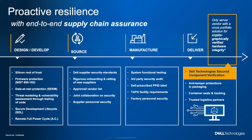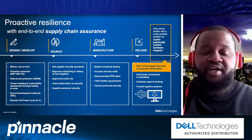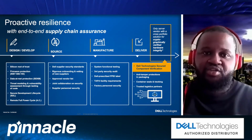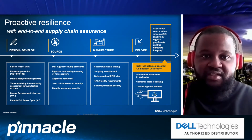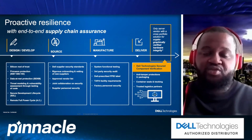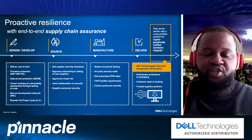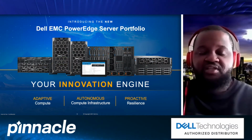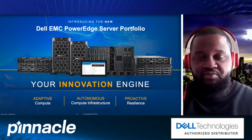And lastly, we look at proactive resilience with an end-to-end supply chain assurance. This speaks particularly to the security that's built into our PowerEdge systems, which includes a silicon root of trust from the beginning of the supply chain to the end. This includes both hardware security and firmware security, including data at rest and data in transit encryption, and all those similar technologies to make sure that these platforms are the most secure and you are able to put your most critical data on them.